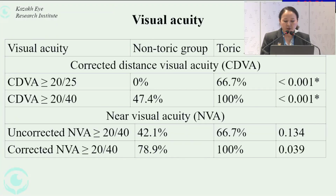At the final follow-up, CDVA of 20/25 or better was achieved in 67% and 0% of eyes in the toric and non-toric groups respectively. CDVA of 20/40 or better was achieved in 100% and 47% of eyes in the toric and non-toric groups respectively.